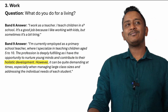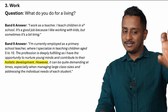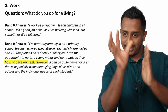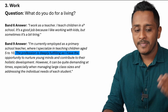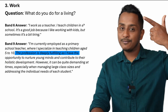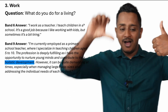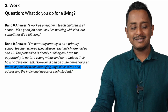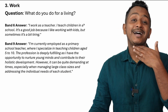See, I talked about something positive. Now, the first band 6 response also said, "It's a good job because I like working with kids. But sometimes it's a bit tiring." The same thing, how am I doing it here? "The profession is deeply fulfilling as I have the opportunity to nurture young minds and contribute to their holistic development" is positive. "However, it can be quite demanding at times, especially when managing large class sizes and addressing the individual needs of each student." I explained why it is a bit tiring.